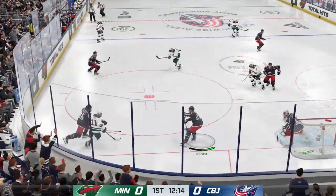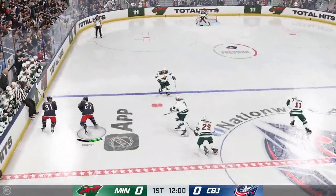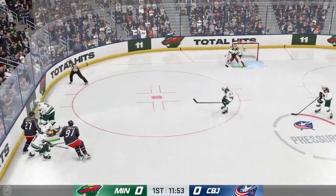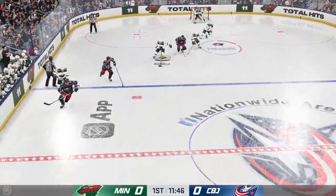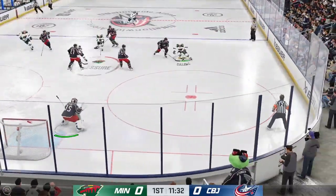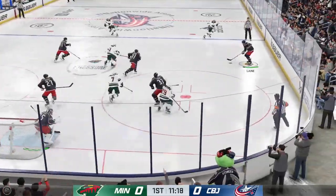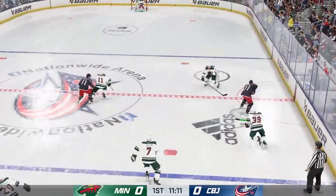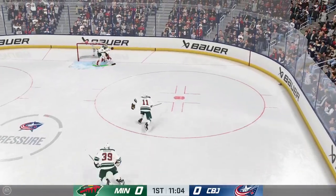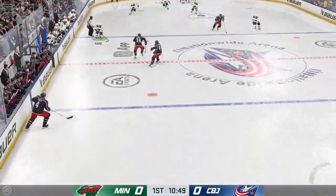Columbus looks to break out in their own end. Carries the puck up through center. Minnesota's gained possession along the boards. Along the side, here they come through the neutral zone. Pass it through. Great defensive heads up play to pick it off. Moves it quickly over to Johnson. Here we go, pucks in deep. Minnesota's got it in their own zone.